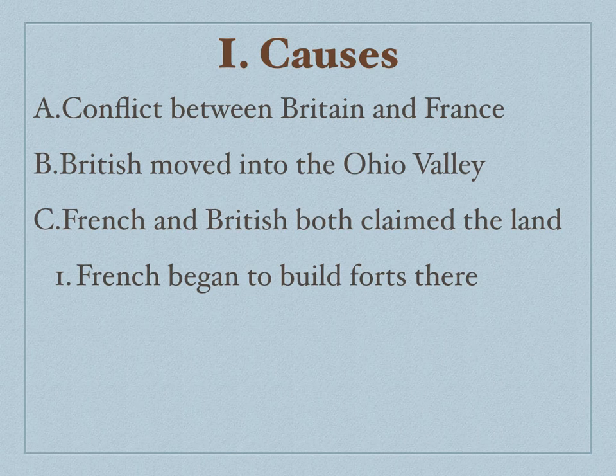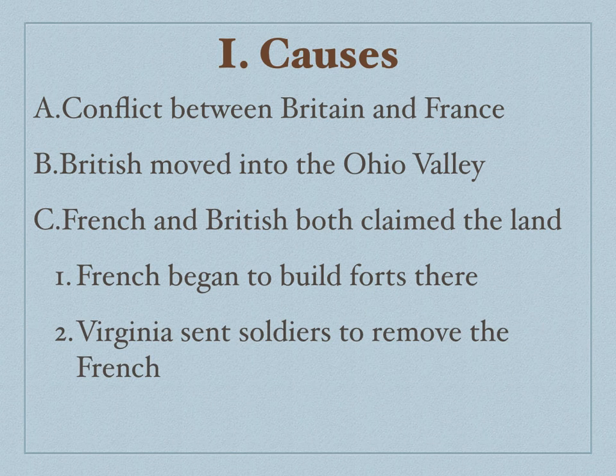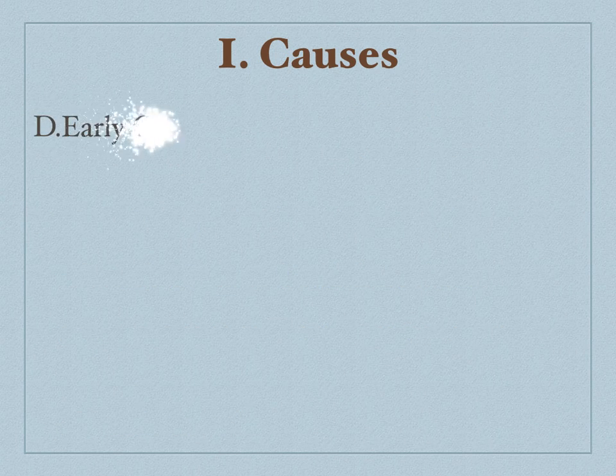So the colonies on the East Coast were starting to claim land west of the Appalachian Mountains. The colony of Virginia claimed what's now Kentucky, Ohio area. And so Virginia decided to send soldiers to the Ohio Valley to try to remove the French from the frontier. They sent the Virginia militia under the leadership of George Washington. Unfortunately, Washington is unsuccessful, and the French do stay in the Ohio Valley, just leading to more conflict between the two groups.